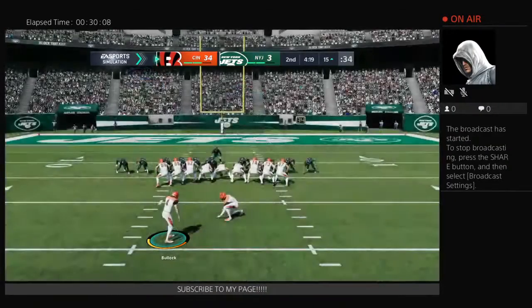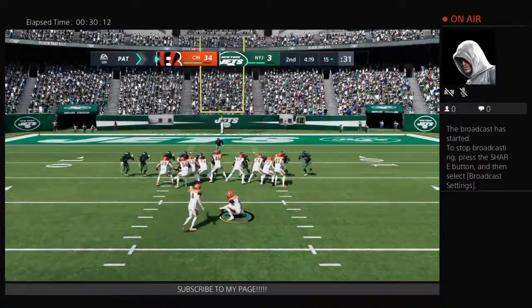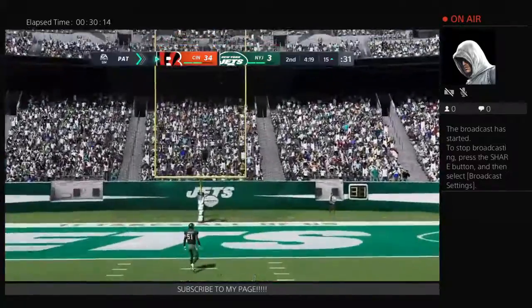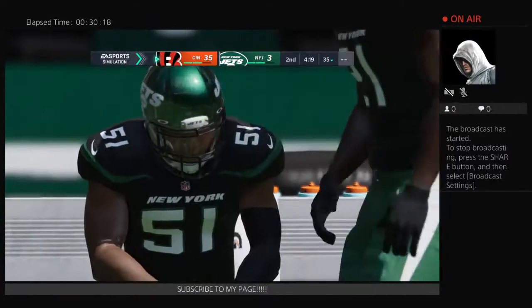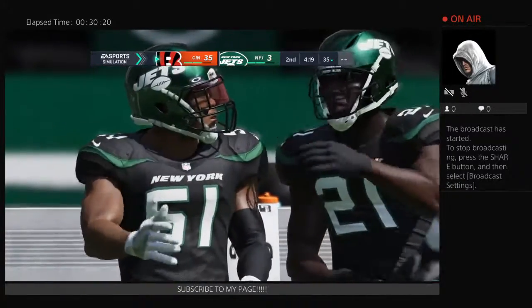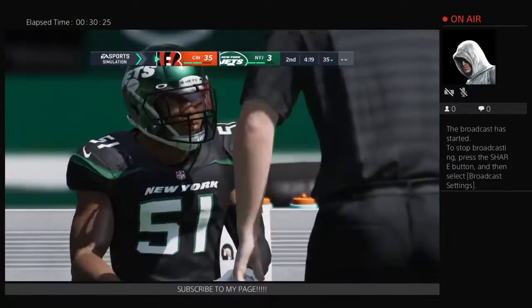And that's the thing. When you've got an athlete like that, you want to get the ball to him in multiple ways, right? Without a doubt, because he often creates mismatches about who can cover him, whether he's coming out of the backfield or even lining up like a receiver. Extra point up and good by Bullock. And the rout is on here in this first half.